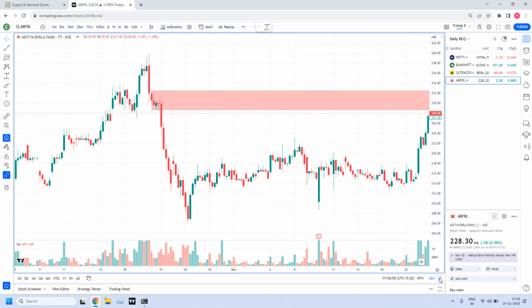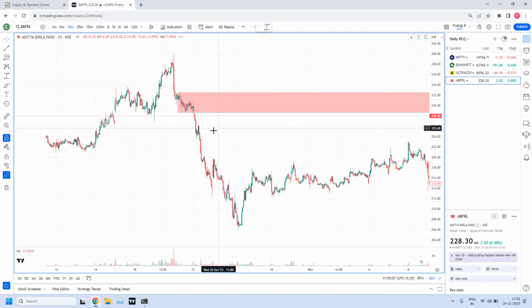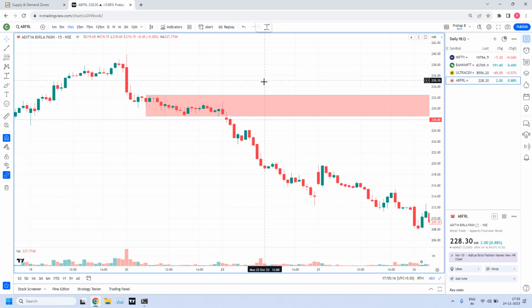Let us look into the 15 minutes time frame. Now let us find if there are any 15-minute zones inside this. So we have a 15-minute zone here. We have an ERC candle here, expanded range candle, and then we have two base candles, and then a drop candle. But how is this zone there? This is just overlapped. Part of this zone is inside the high liquidity zone, and another part of the zone is outside the high liquidity zone. So it is something like this.